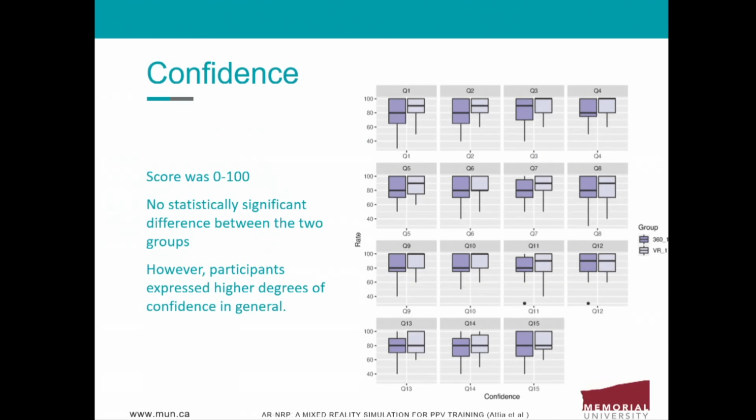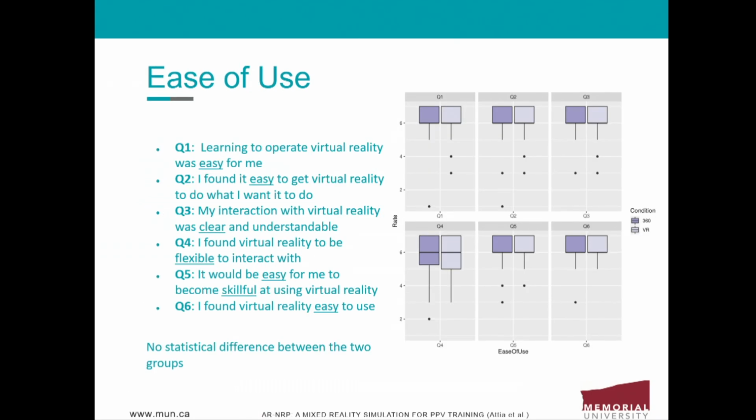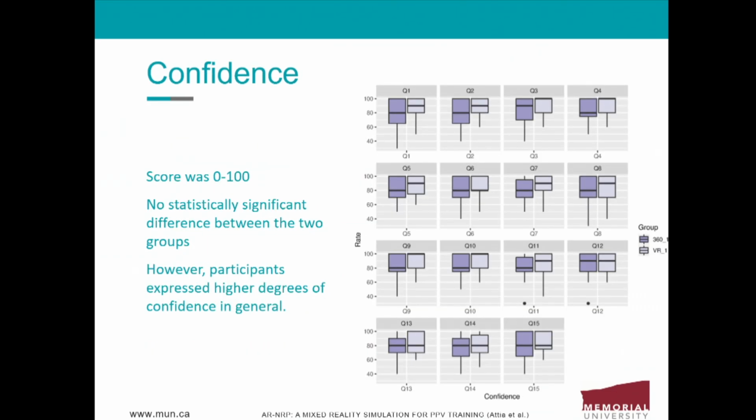So here are our results. First, I'm going to present confidence. In terms of confidence, there was no statistically significant difference between the two groups, but you can see from the different plots. We had a confidence questionnaire, and every box that you see addresses one of the different confidence questions. The confidence was ranked from 0 to 100, and basically the ranges are in the upper half, so maybe 75% and higher. So that was pretty good.